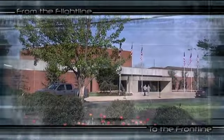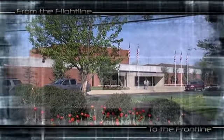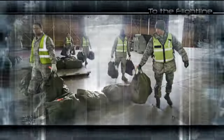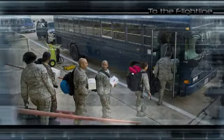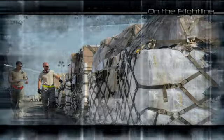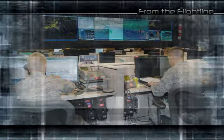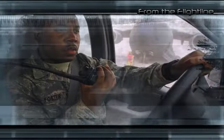The Expeditionary Center prepares airmen across the flight line to the frontline continuum. We educate airmen to move personnel and equipment to the flight line. We train airmen to operate on the flight line, marshaling cargo and maintenance. We teach command post controllers how to track aircraft from the flight line.